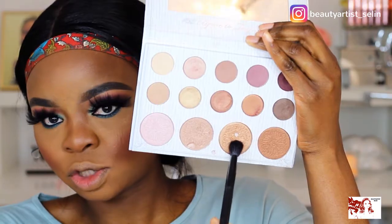So yeah, right now what we are going to be doing, I'm going to be highlighting my cheeks. I'm going to be popping for you guys, you know, and I'm going to be taking this shade right here. Let me start from my chin. You see that?